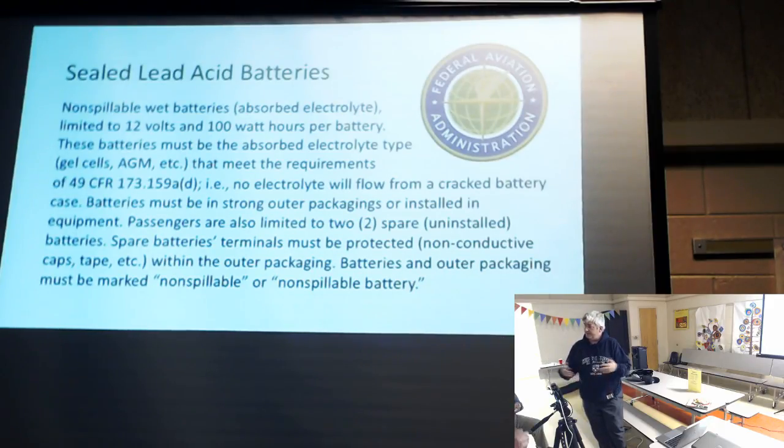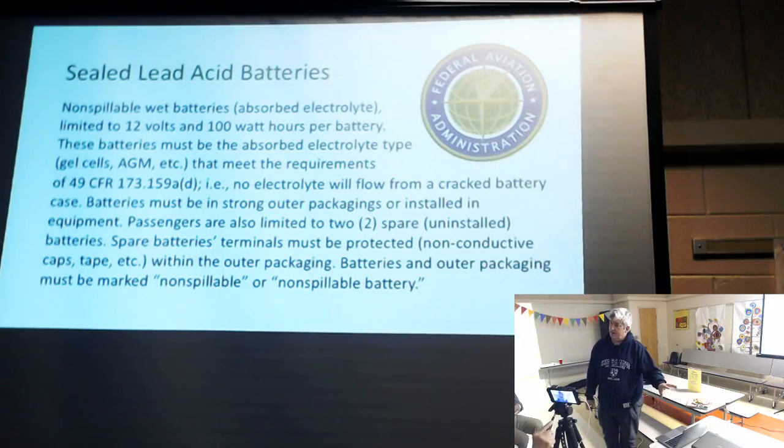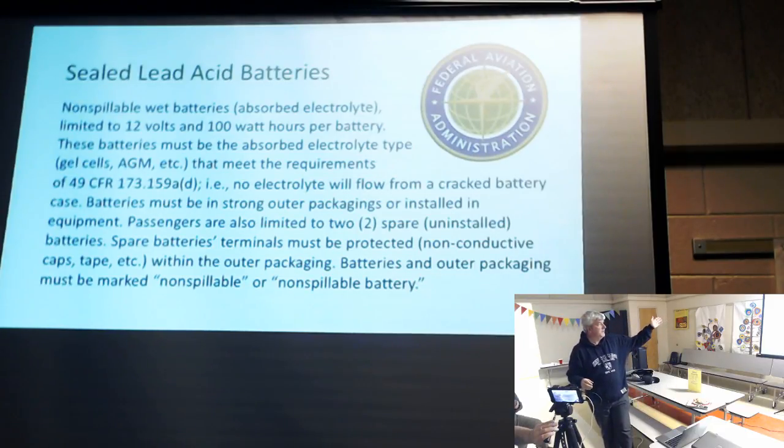It's just going to be there. So if your battery on the side says that it complies with Code of Federal Regulations 49, yada yada yada, then that battery should be okay according to the FAA's criteria to take on. And there are different restrictions on the size of the battery.